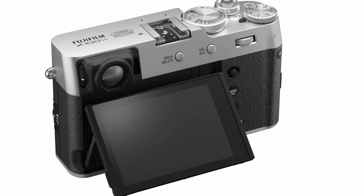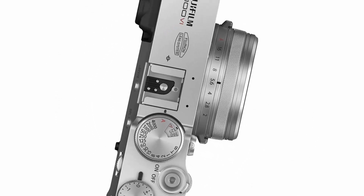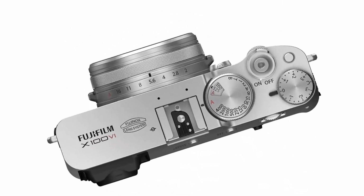If you don't want to wait on a back-ordered product or you're simply looking for something cheaper, read on to learn more about some of the other best compact digital cameras that we've tested.